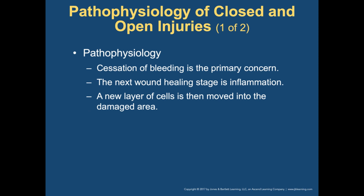So let's go over some closed and open injuries. Healing of wounds is a natural process that involves several overlapping stages, all directed towards the larger goal of maintaining hemostasis. The cessation of bleeding is the primary concern.